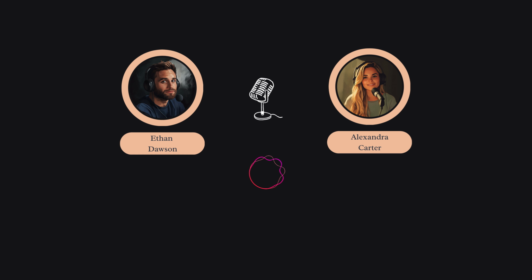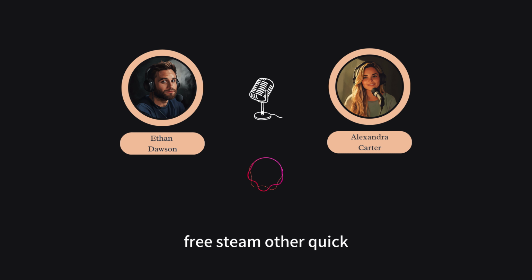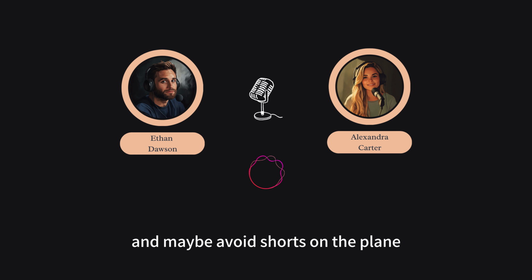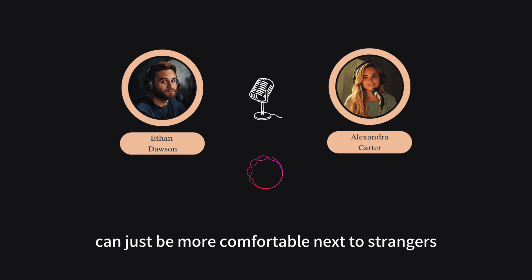Right. And finally, managing wrinkles on the go, and any last quick tips. Wrinkle spray. Hailed as a travel MVP, especially if you're somewhere without an easy iron or steamer. I need to try that. And the old trick: hang clothes in the bathroom while you shower. Free steam. Other quick tips. Always think mix and match. Yeah. Double-check labels for those good fibers we discussed. And maybe avoid shorts on the plane. Cabins get cold, and, well, trousers can just be more comfortable next to strangers.